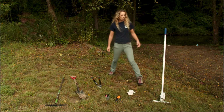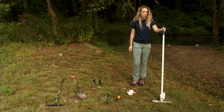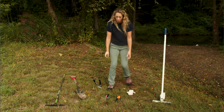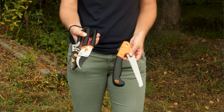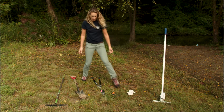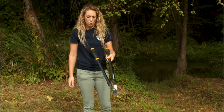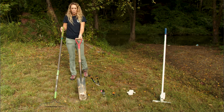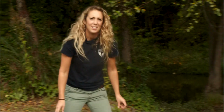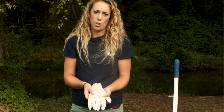The first tool we're going to look at is our uprooter. This is going to be used to remove larger shrubs and vines. We have some smaller hand tools, such as a handsaw and smaller pruners, a larger pair of loppers for thicker shrubs and branches, and a rake and shovel for digging. And you always want to make sure that you're wearing gloves to protect your hands.